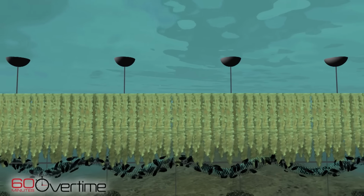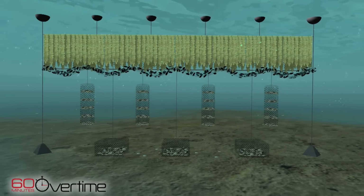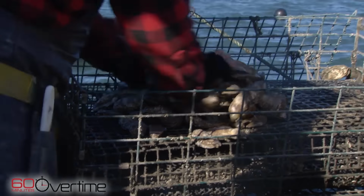Underwater, each row looks something like this. Off those same lines, we have scallops. And then below the whole system, we have cages with oysters in them. He brought up one of those oyster cages from the bottom to show us. What kind are these? We call these Thimble Island salts.